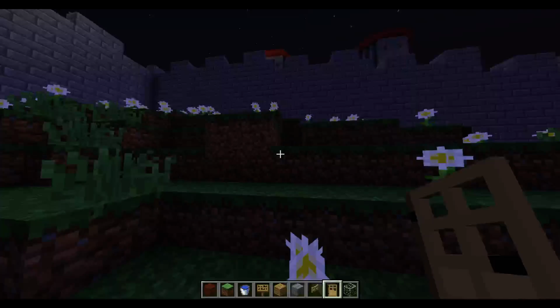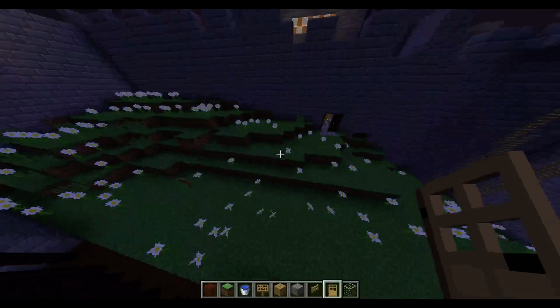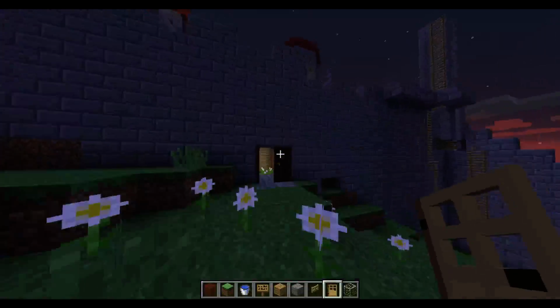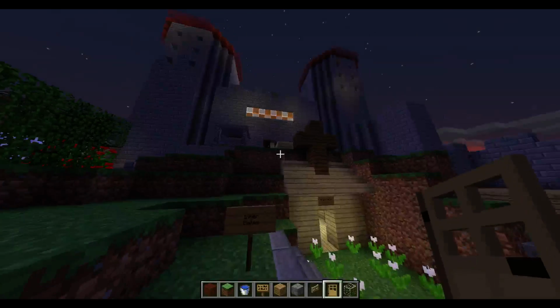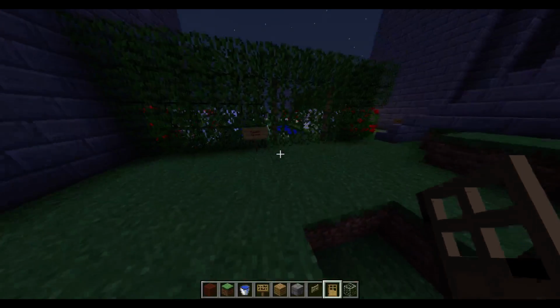This is the outer bailey. It's what you first see when you enter the castle, and when you go deeper inside is the inner bailey, which is where the keep is usually, and a lot of other stuff.